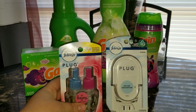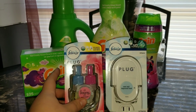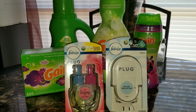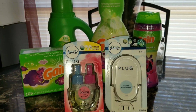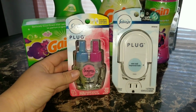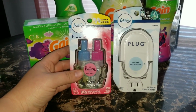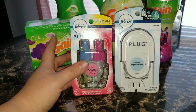This here we are going to get 2 of, but we're going to have to get a Gain scent. I didn't have a Gain scented one to put in the video, so that's why I just pulled out this Downy one. Okay, so like I said, we're going to get 2 of the small spaces in the Gain scent, and then we're going to grab 2 of these Febreze plug refills. And like I said, you're going to have to get the Gain scented one. They have it in Original and I believe Moonlight Breeze.